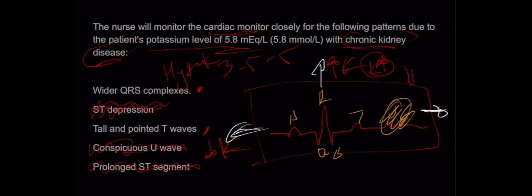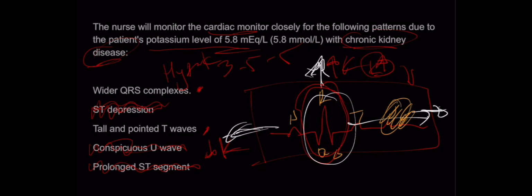The QRS complex is this guy right here. He'll get wider because I'm pulling him. And the T wave will get taller because I'm pulling the paper up. So definitely wider QRS complexes and taller pointed T waves. Don't forget that about high potassium. And don't forget the kidney is supposed to eliminate potassium. With chronic kidney disease, you aren't going to eliminate the potassium. Watch out for the heart.